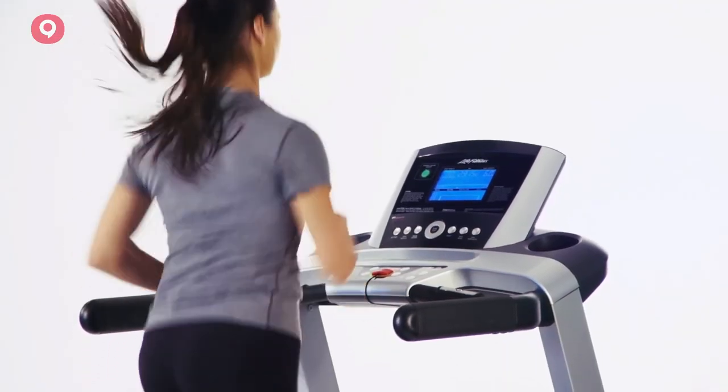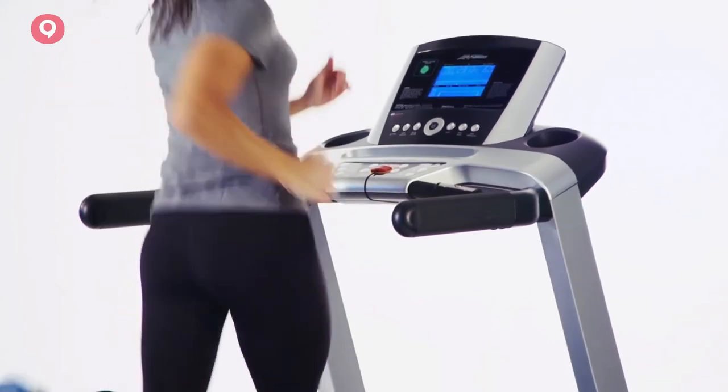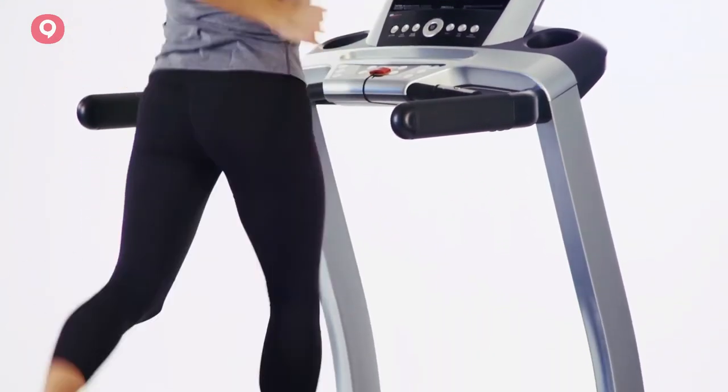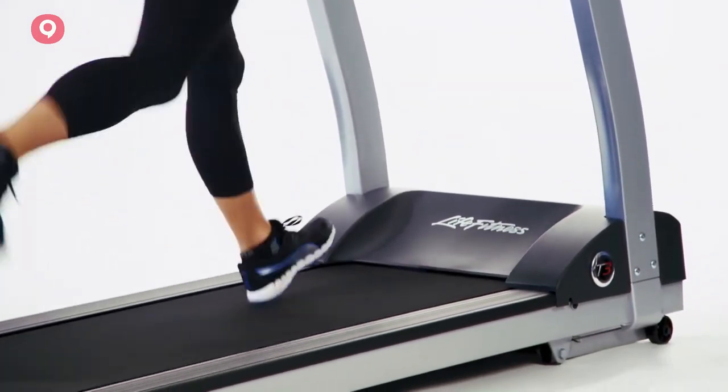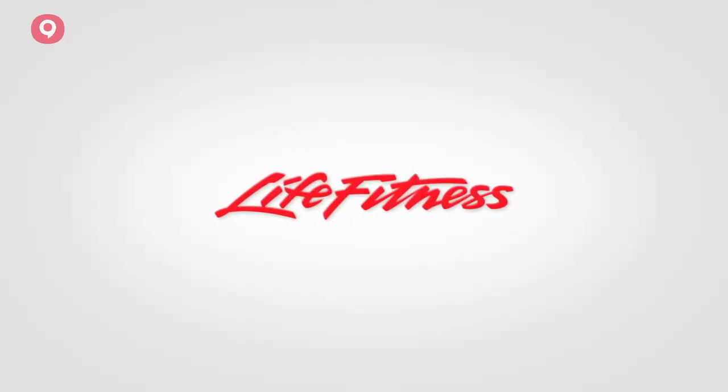As the inventor of the first computerized workout equipment, Life Fitness's heritage, biomechanics, and durability are why more people choose Life Fitness every day than any other brand in the world. Life Fitness, it's what we live for.